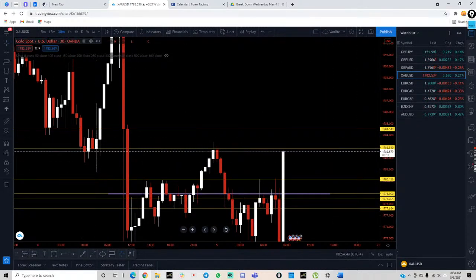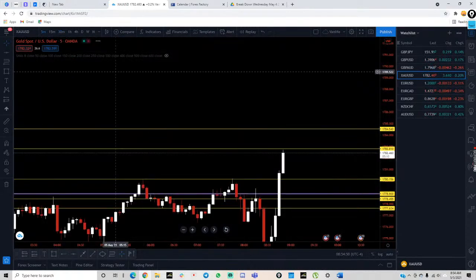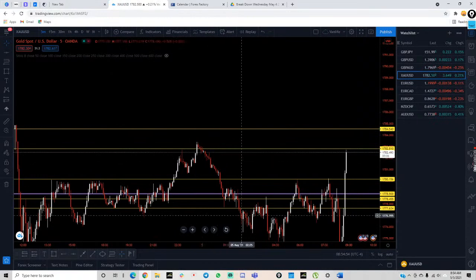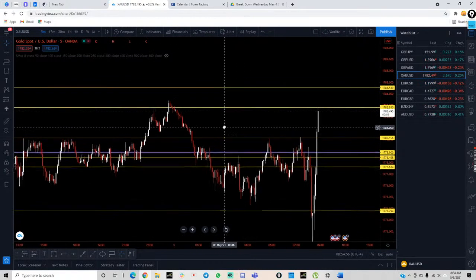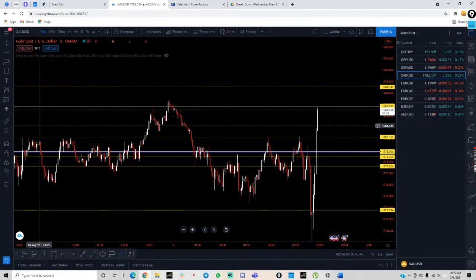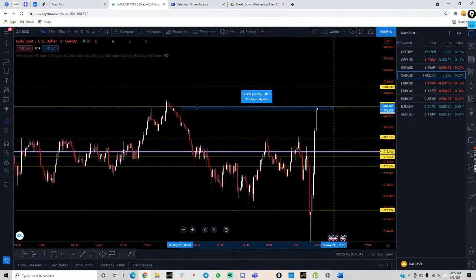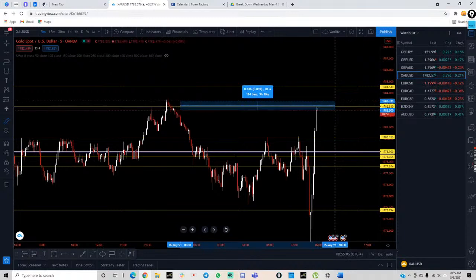And gold is just pumping. I mean, if we close above here, we might get further continuation, but this move is pretty crazy. This move is crazy. And look for further continuation on gold.